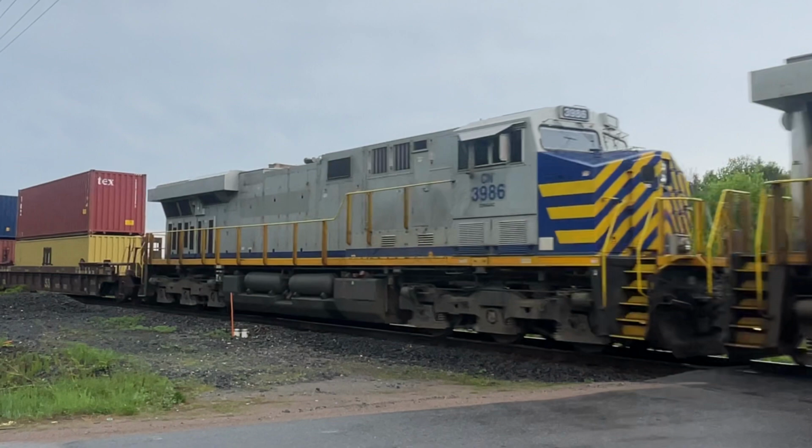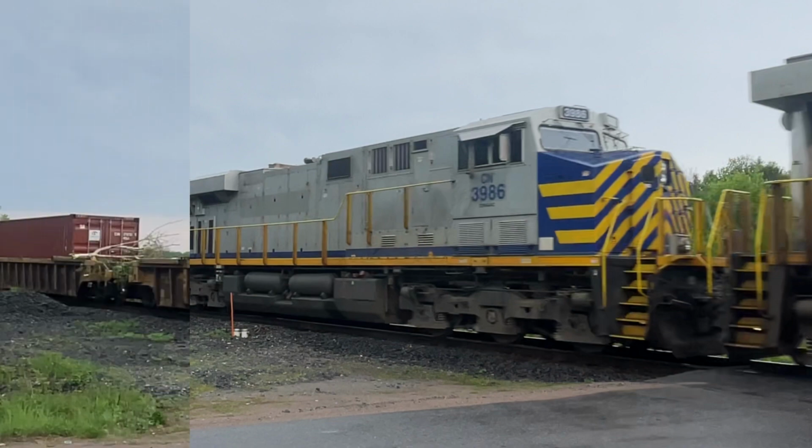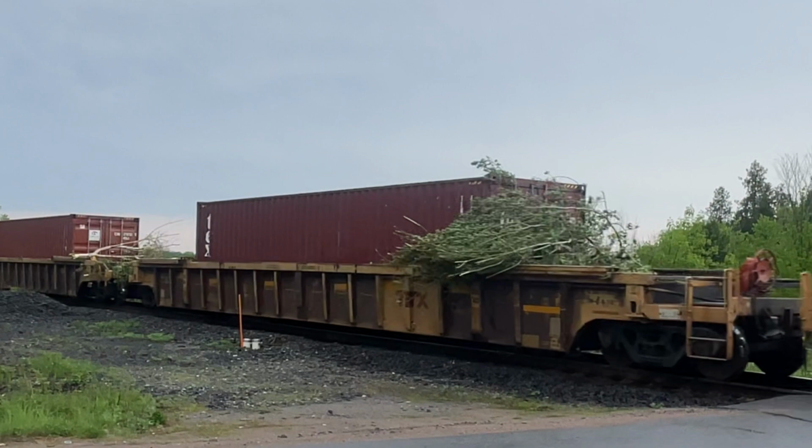Today's 105 has 192 rail cars. And there were some tree branches on some cars near the end of the train. And that's because there was a bad storm with heavy rain and strong winds that the train has to go through. It was really bad, but thankfully the storm cleared up before 105 went by.